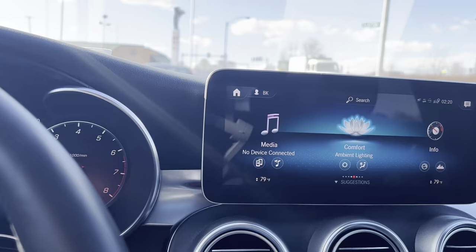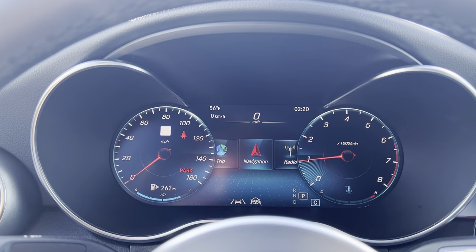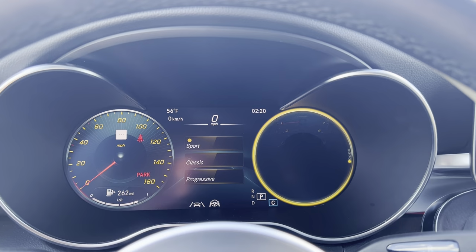And this one also has the digital dash. Allows you to change designs here. We got a sport. Let's change it to yellow, classic, progressive. And then these are all changeable too. Different information.